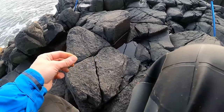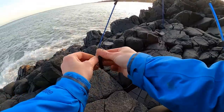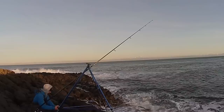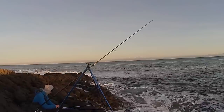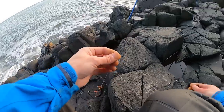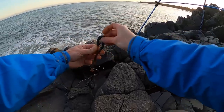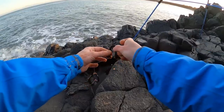Three worms. Smallest one on first. Slide that up. Now, normally I like to rub these in the sand because it helps you grip them, but obviously on the rock mark that's just not possible. Thanks, matey. I just washed this coat as well.